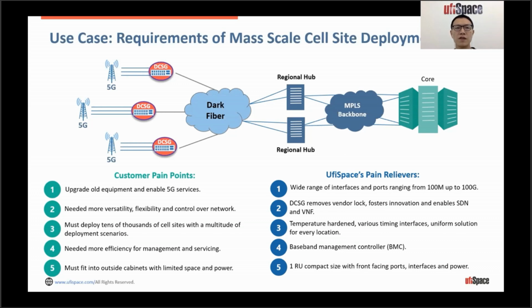Our S9530XS was a perfect fit. We had a multitude of ports ranging from 100 megabits per second all the way up to 25G and 100G. This allowed our customer to deploy one box at the cell site to support their old and new equipment.